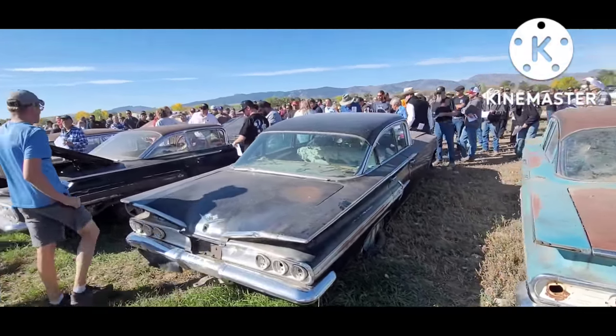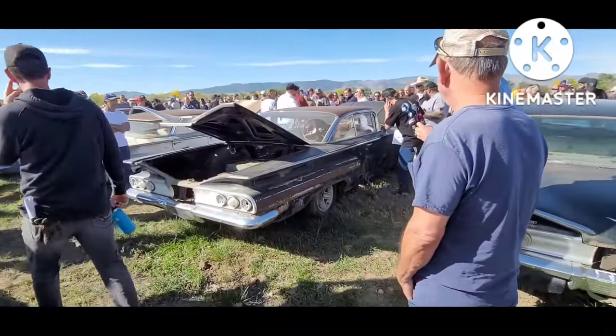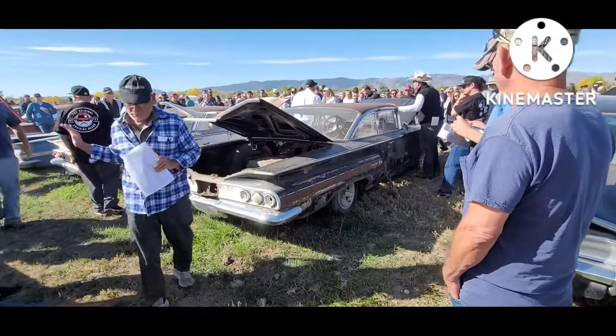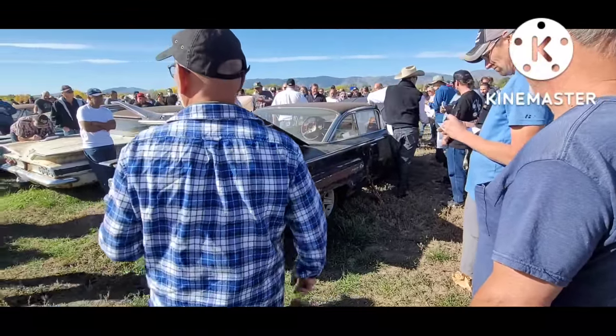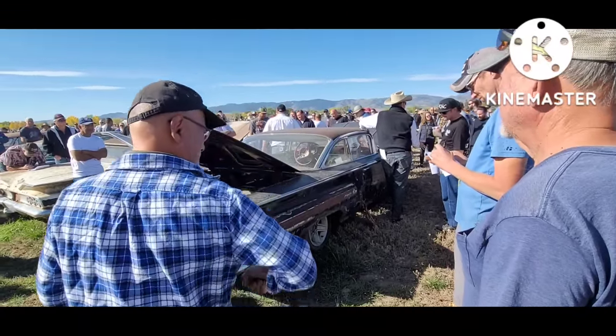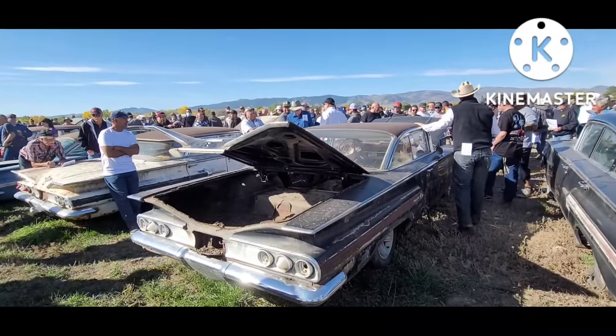Good God, here we go, a 1960 Chevy Impala, boys, two-door hardtop, got a title to buy it. What do you got? I got 1,000 bid, now 15, where? Now 1,700, down 17.